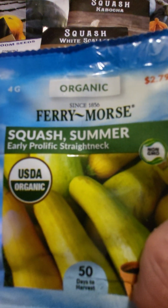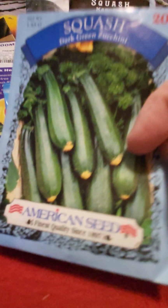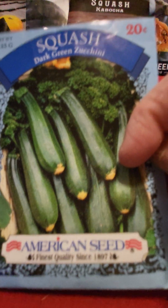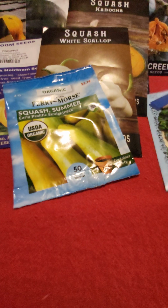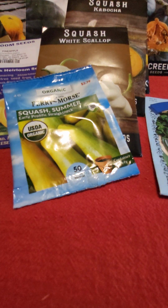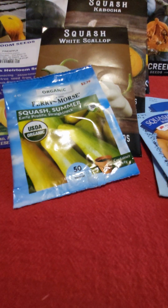My husband picked up some early prolific straight neck squash, which is great. And then from Walmart has the American seed. Theirs are 20 cents. So got some dark green zucchini. And then back to the dollar store for some Waltham butternut winter squash. These are heirloom. See what I mean about sometimes they'll mark them as heirloom and sometimes they don't? Waltham is an heirloom. You can save the seeds.